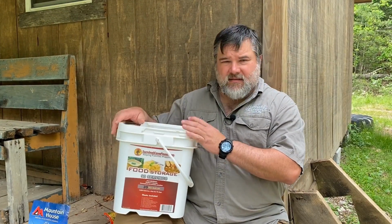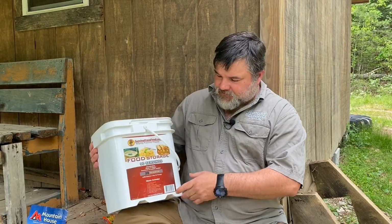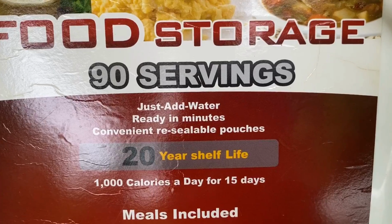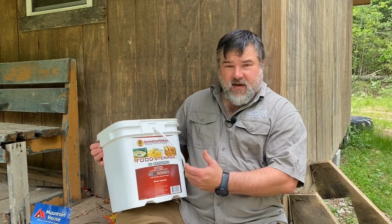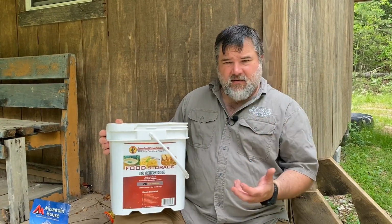But the point being is that these are dehydrated meals, and what you can see here in this one bucket, for a family of 4, you have 90 servings. So if every person's getting 1,000 calories, then you've got enough food right here in one bucket for 15 days for a family of 4. That's the thought process. It makes it easier for you to pack.